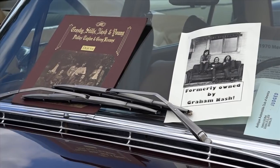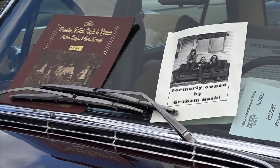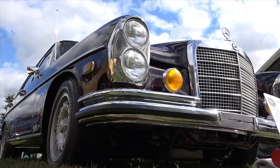Yes, in 2013 he wrote a book called Wild Tales, and he tells about his lifestyle as a rock star back in the day, which I can only imagine what fun he had. But this was his first car.